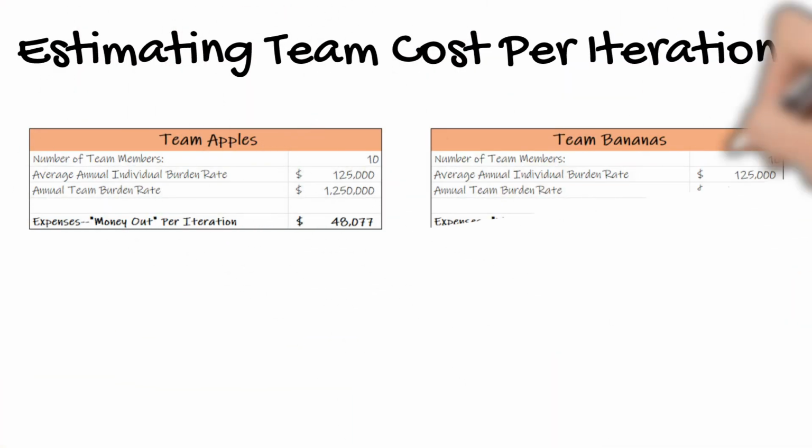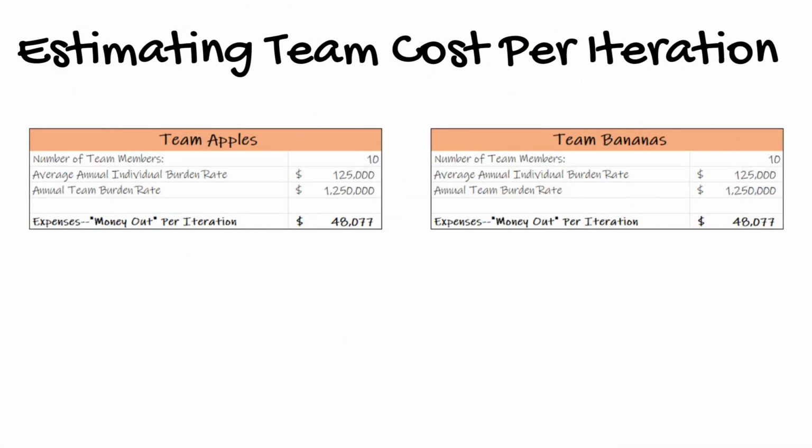One of the most practical applications of expense management in Agile is estimating team costs per iteration. Here's how you can do it. Calculate the total annual expenses, sum up all of the company expenses incurred, and then divide by the number of individuals in the organization. You take that number and multiply it by the number of team members to get a total annual cost for your team.